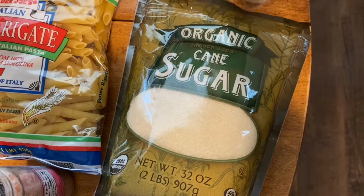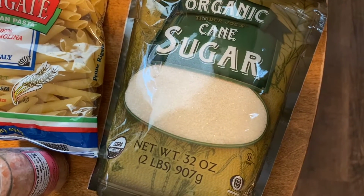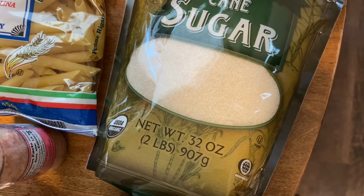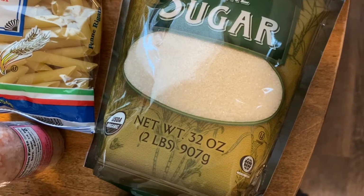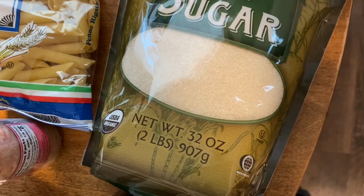Bouncing back over here, I got some organic cane sugar for my like fruit bowls and stuff like that. I do like a little sugar on them because I like sugar on my stuff. I'm not gonna eat it just plain old Jane. For that, it was $3.49.